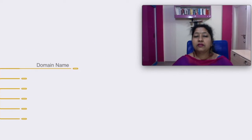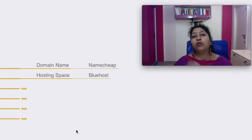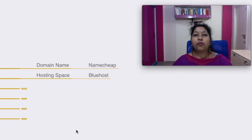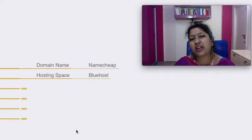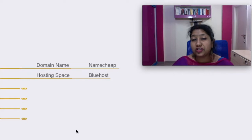So the first thing which you have to do is register a domain name. For domain name, you can go for Namecheap or hosting space. Now to have your website, you need a space to have your website, which is the hosting space. You can go for Bluehost, and Bluehost is giving, I think, 1 year free domain. So you can straight away go ahead and register your hosting space at Bluehost.